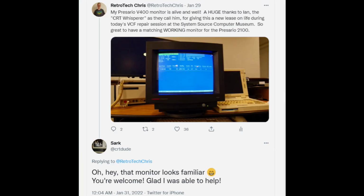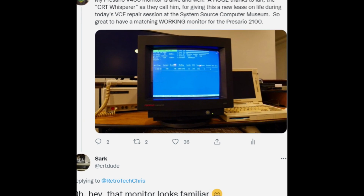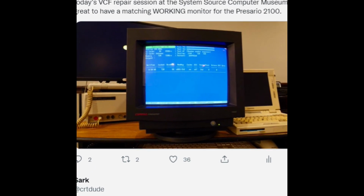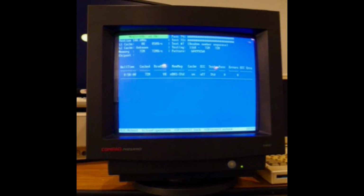And for those of you who might have watched my Compaq Presario 2100 video recently, you would have noticed that the monitor was broken and not powered on. Well, when everything was all said and done, it was working again. A huge thanks to Sark, or Ian, who is known as the CRT Whisperer, who got this nice Compaq Presario V400 monitor up and running again and beautifully.